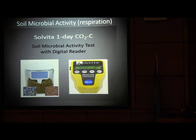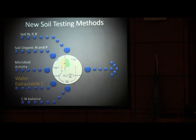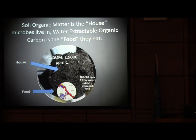Here's a paddle in this jar and the microbe shown there. And then this reader reads that amount of carbon dioxide that's in there. And that's what we do in this soil test. And the first things that really develop are bacteria. They're the smallest, and so they can develop that real fast. Water-soluble carbon, extractable carbon. Rick says, I think he got a picture here, the soil organic matter is a house microbes live in. And water-extractable organic carbon is the food they eat.